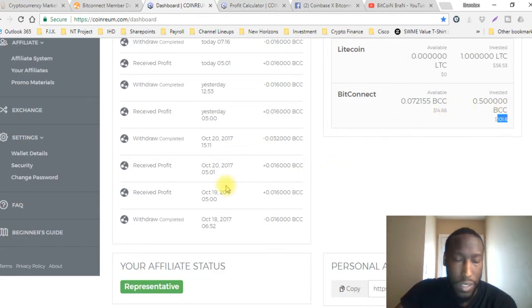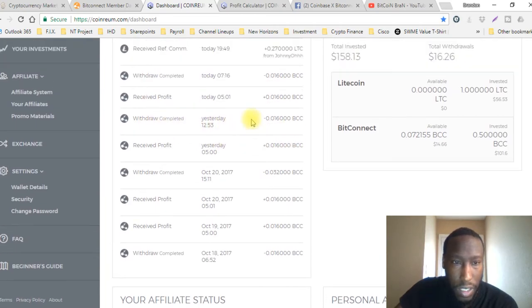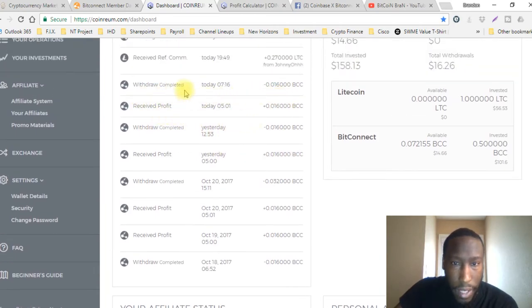But as you can see here, you can see where I've been withdrawing. On October 18th, I received my profit on the 19th. Received profit on the 20th. I did a withdrawal on the 20th of 0.032 BCC, and then I received another profit. 0.016 BCC, I made that withdrawal. I received another profit, made that withdrawal.